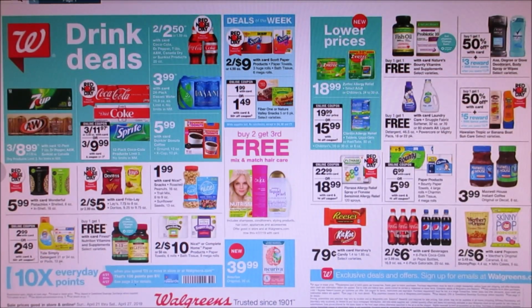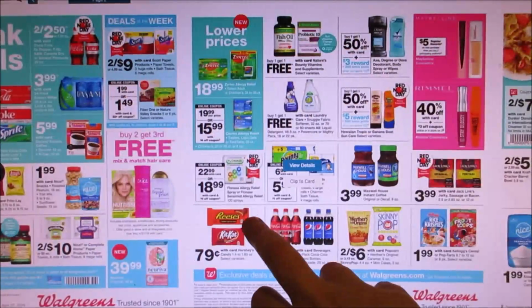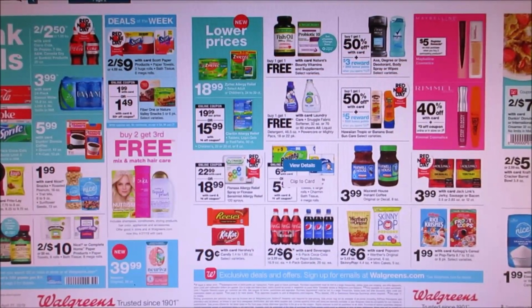Oh, it skipped ahead. They do have Reese's and Kit Kat bars, 79 cents in case you guys need that. A couple weeks ago they were 2 for $1. So it just depends on how much stuff you guys need.